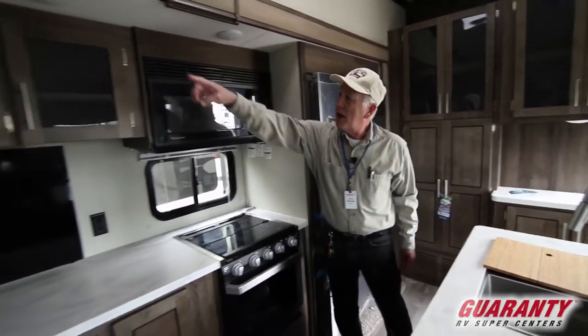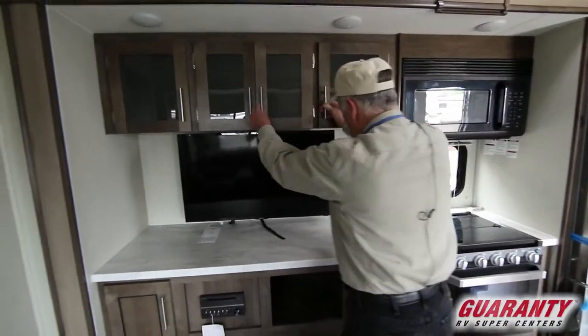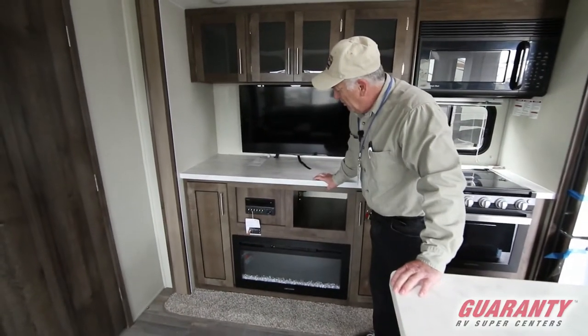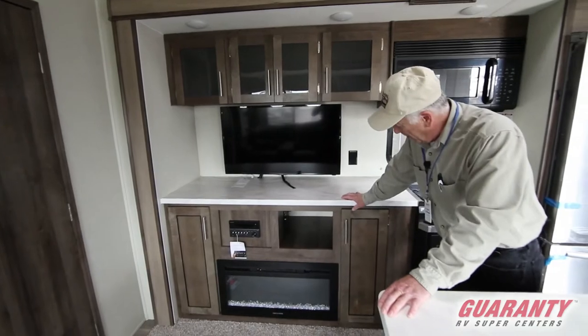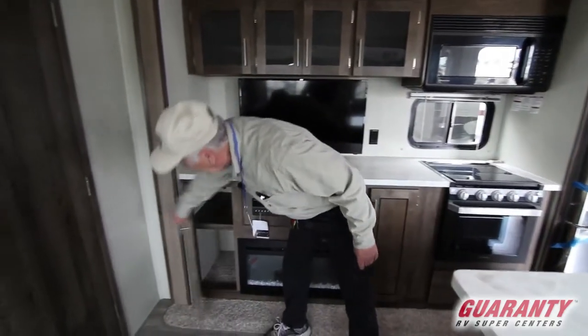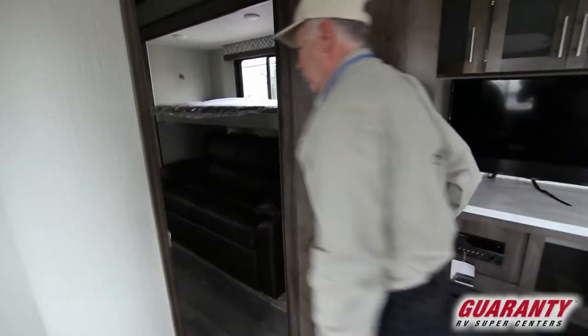There's some nice LED lighting up here with some cabinets. You get your television, play CDs, bring in internet music there. You got a fireplace down there, more storage there. Back here we got another little room quarters.